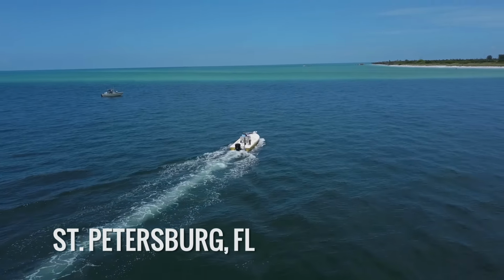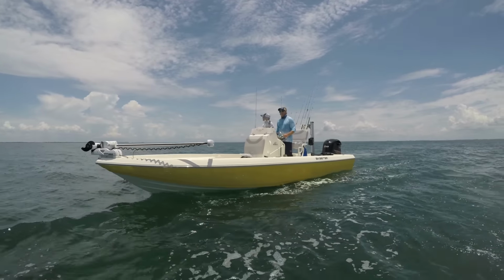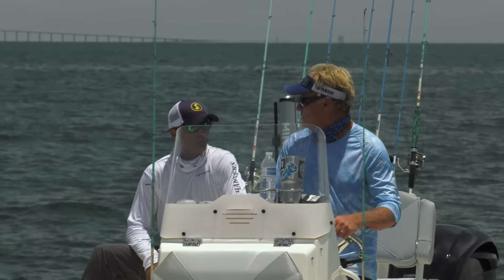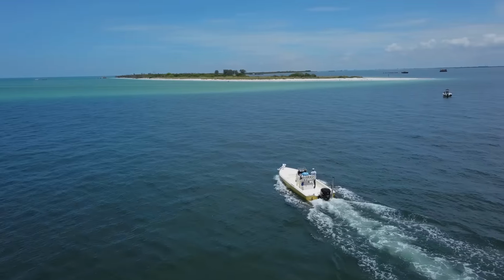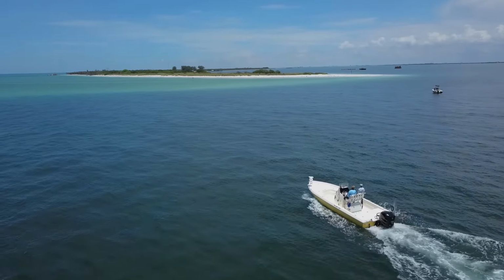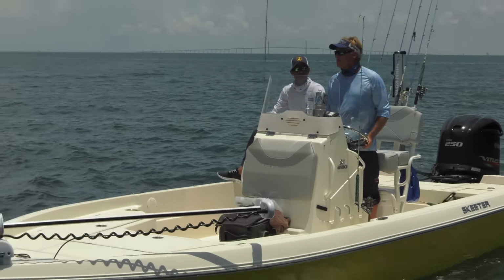So you've been fishing this side of Egmont, huh? Yeah, you just gotta kind of follow the patterns. Sometimes they're over on the Bean Point side. We've been getting them over here on this Southwest Passage. We're gonna work our way up to this edge over here, right off the edge of the bank. And these fish usually come basically right along that drop off.